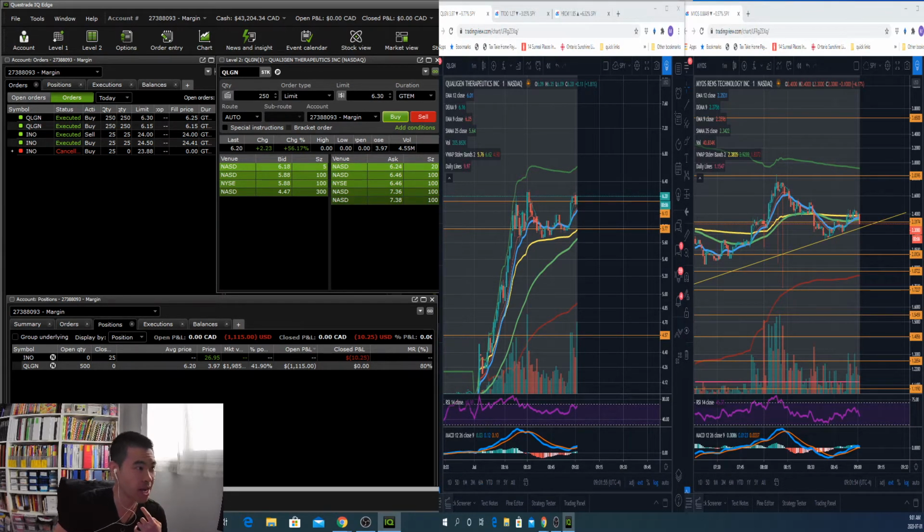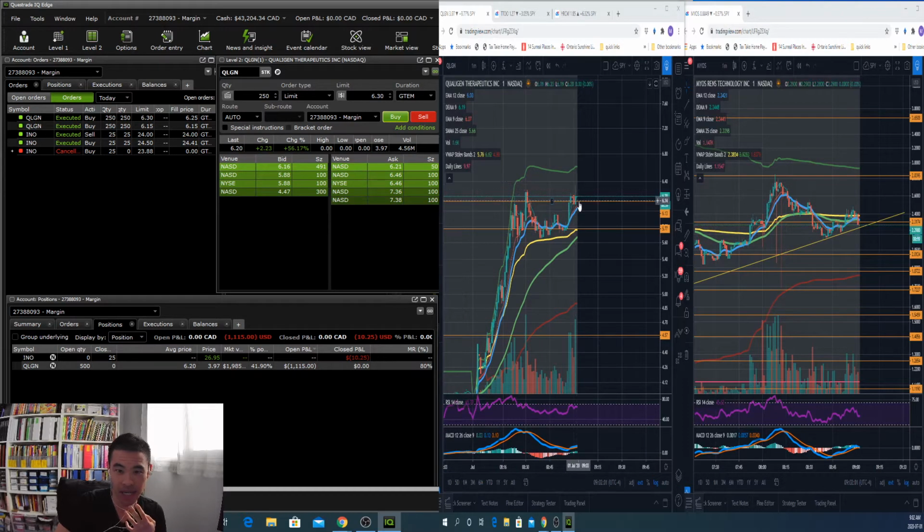A lot of green on the tape, that means people are buying. That's what I like to see. QL pops up, trails back down, let's see it consolidate here. I want to see it hold this level, which is 615, and that's what I have my stop at right now.